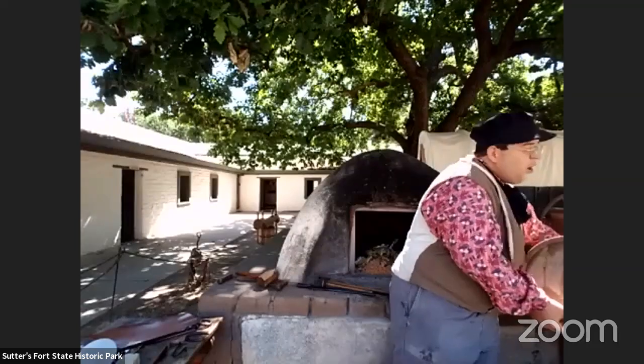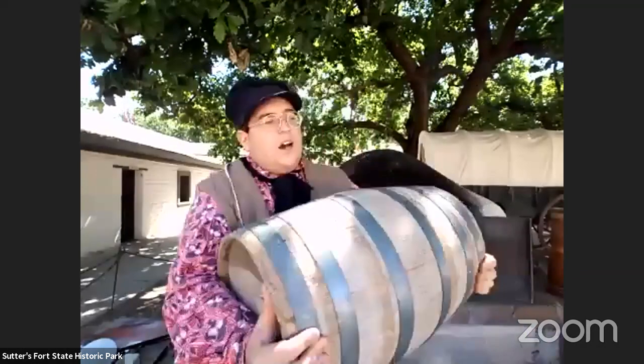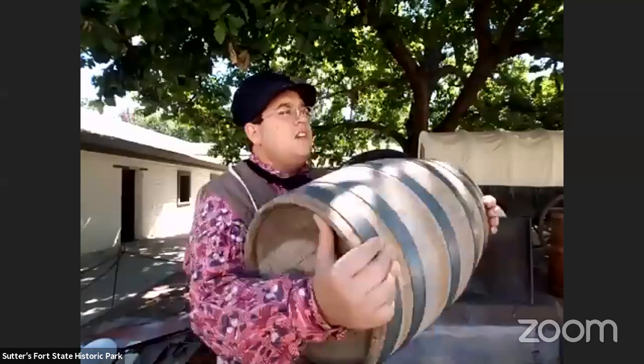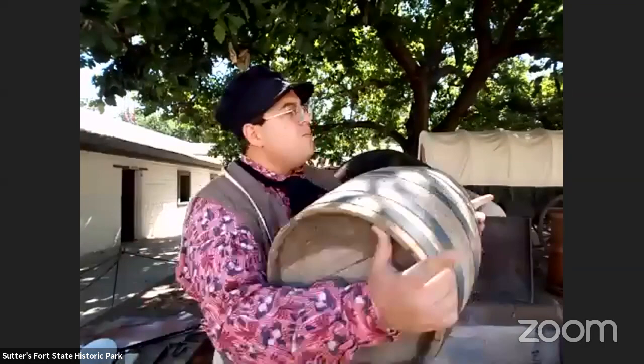Sutter had a cooper shop right over here along the south wall, where Sutter's coopers, Claude Chena, a Frenchman, Daniel Leahy, and a man by the name of Jackson, who was of African descent, were making barrels, buckets, and butter churns. Barrels, this is your shipping container and your Amazon box of the 1840s. This is how Sutter is shipping goods out of the fort. A barrel of nails, a barrel of pickles, a barrel of flour, a barrel of hardtack, all of that being made in the cooper shop.